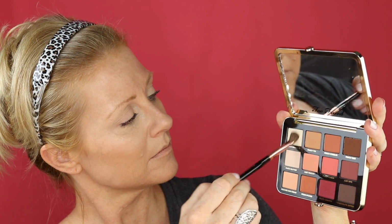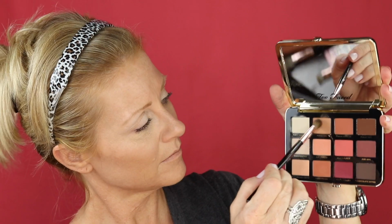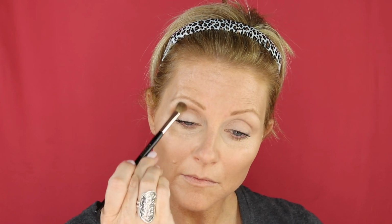Now the shadow palette that I'm using is the Too Faced Just Peachy Mattes. This went on sale, so I had to grab it. I've always wanted this palette. I love the colors. I can't remember how much it was, I will put that down below, but I believe I paid around $28 for it. So definitely check those sale prices on the Sephora website, because you really can get some great deals.